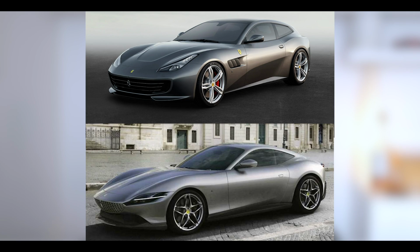I think the brief, as we know it, is to create the new sweet life, the new dolce vita, la nuova dolce vita. And they've done it really well. This is very Italian, the car, pure Italianness. I would even have to say that it's even prettier than the GTC4 Lusso, which is an earlier Ferrari, not too long ago, but this one I think is much more versatile, has a much wider appeal to it.